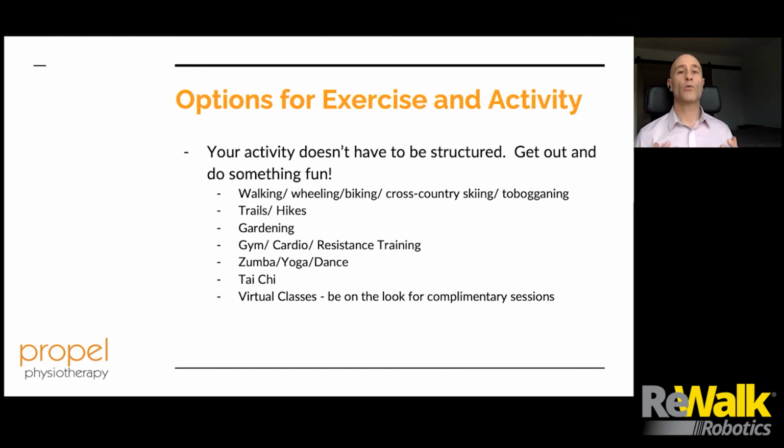So what we do is we work with what parts of your body are working. That may involve using a leg ergometer or an arm ergometer, dance, wheeling, biking, yoga, tobogganing, playing with your children. Get out and just get moving.